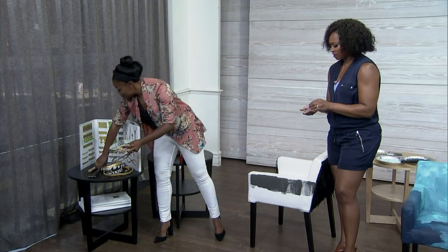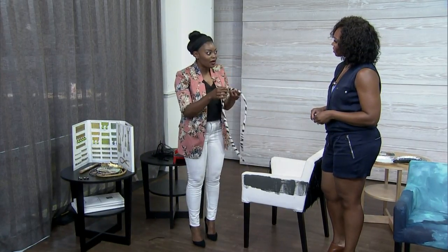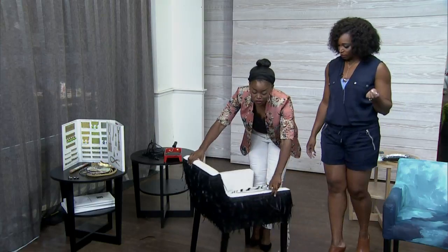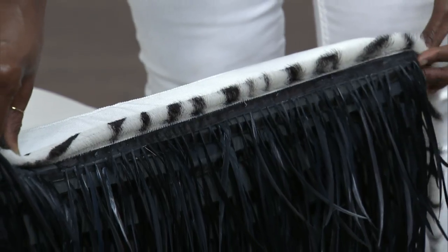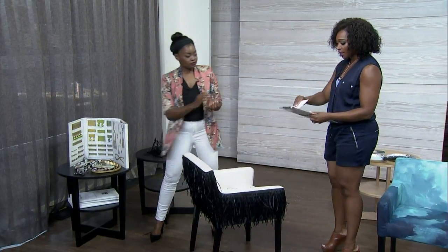And the other thing I really liked is this cowhide trim that has a zebra pattern. Imagine you have this fringe. I mean, this is a little bit safari, but I think it still looks great. Then you have this trim on the edge that amps it up a little bit. Love it. Yeah, it's very nice. Okay, so really, really easy ways to upgrade a chair. I love that.